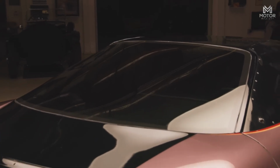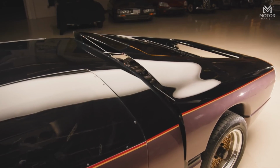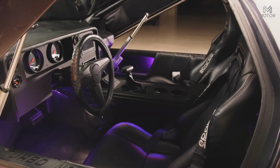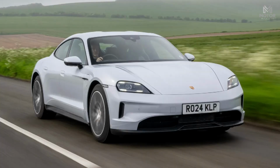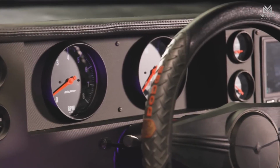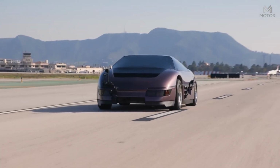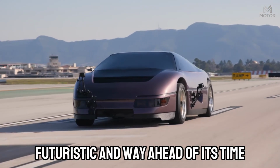It was one of those what-if cars, like, what if Dodge had actually gone head-to-head with Ferrari or Porsche back then? Even though it never made it to production, the M4S left its mark. Fast, futuristic, and way ahead of its time.